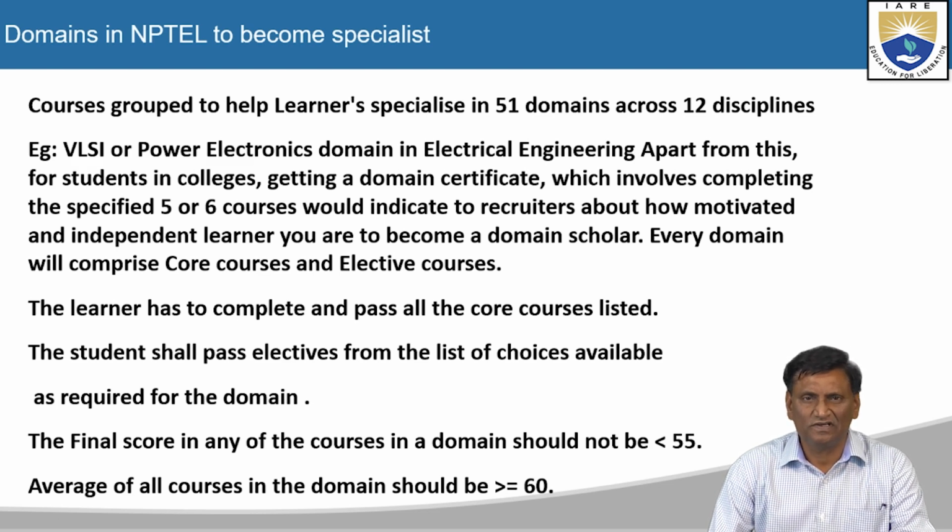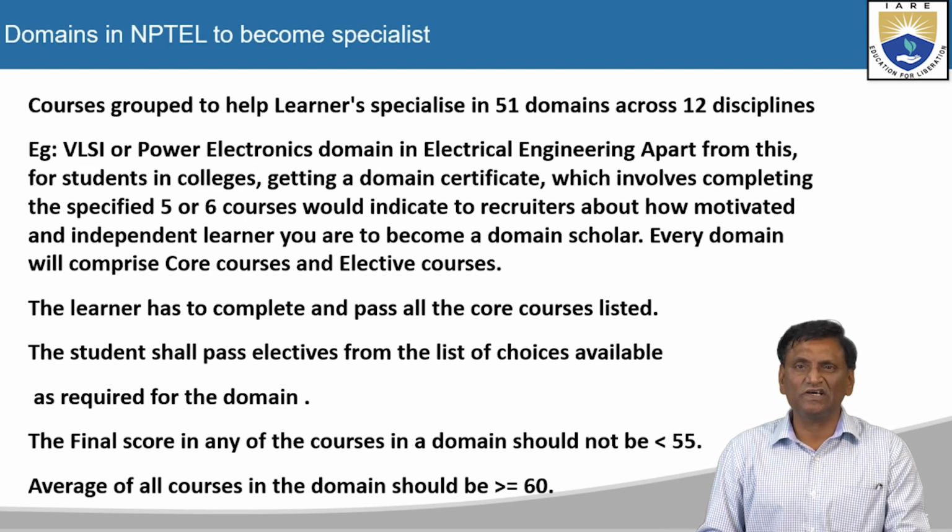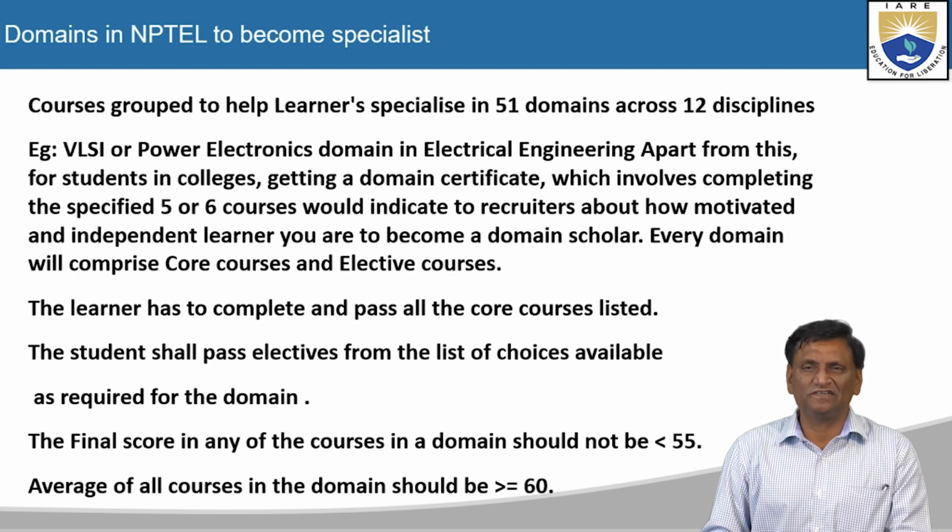Suppose a mechanical domain professor wants to become a specialist domain scholar in computer science. What he has to do is just register for 6 courses and pass the exam. Then he can be called a specialist in the computer science domain and is eligible to be treated like a computer science domain scholar. For an individual paper, the certificate requires 40%. For domain scholars, the evaluation is a little more. In any domain, to be called a domain scholar, you have to score 55%, not 40%, and the average total across all 6 courses should be more than 60%, with each of them crossing 55%.